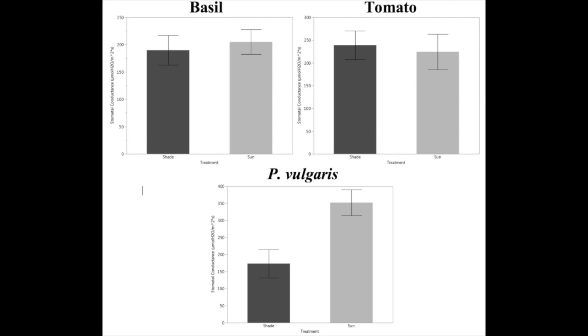This expectation was true only for Prunella vulgaris, but we were surprised to find that there was no significant difference between the treatments for tomato or basil. It is likely that within the life histories of these annual agricultural species, they have not experienced low levels of light. Therefore, they continue to transpire at the same rate even when they are in shaded conditions where photosynthetic rates are low, and it would be more beneficial to lower stomatal conductance in order to reduce water loss.